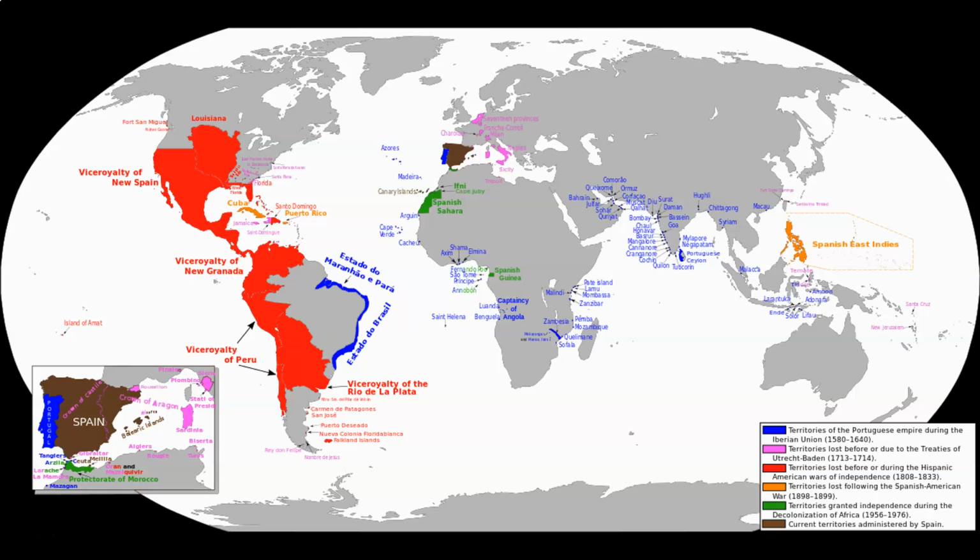All right, now we're going to look at their actual empire here on the map. This is what I'm talking about. They call it the Spanish East Indies. It's Spanish. It's not Portugal. It's the Philippines. Okay, and then there are some various other places that the Spanish are going to control in these areas. Sorry for the mouse going all over the screen.